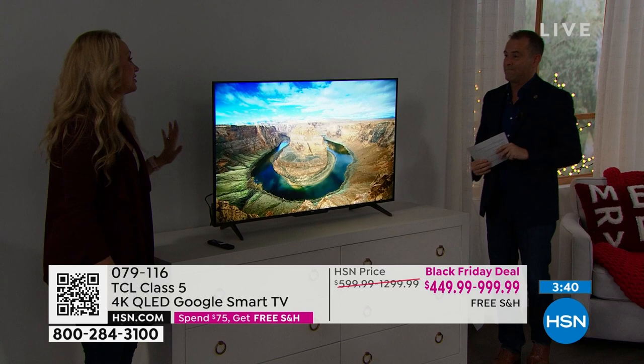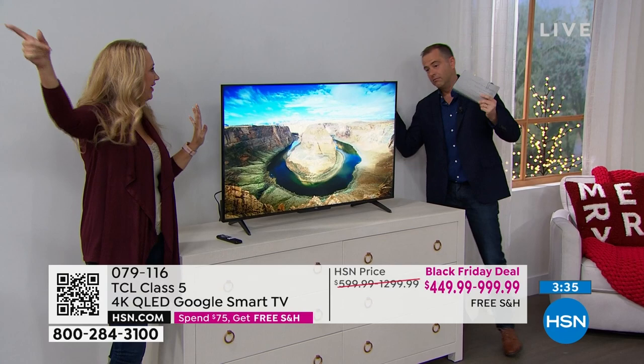This is the 50 inch? This looks really big to me. Is this 50? Yeah, this has got to be the 50 because we had the 50. Yeah, this is the 50. Fabulous. So look at the edge. The bezel is so teeny tiny. This is all screen, right?